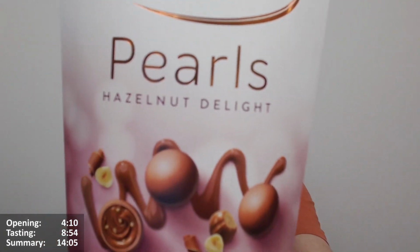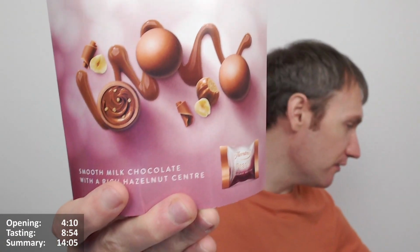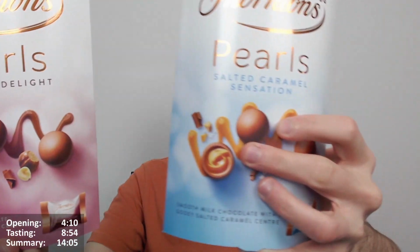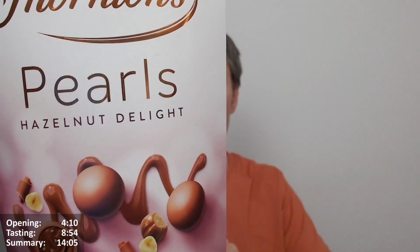This time the Thorntons Pearls Hazelnut Delight. The second one in the Pearls range, and the first one I just reviewed before was the Salted Caramel Sensation. This one doesn't appeal to me as much actually, but when I had a quick peruse of the packaging before, it sounds a bit more interesting than you'd think.